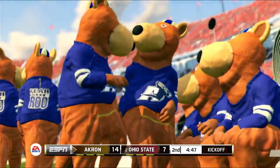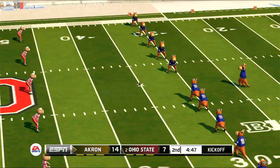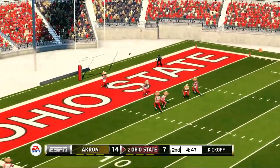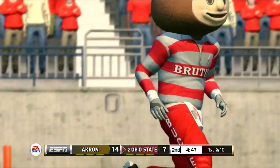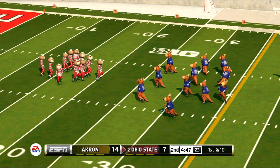A 10-play, 79-yard drive, and it's good for 7 points. Brett, I thought the key to that drive really had a lot to do with the quarterback and the receivers getting in sync, making it very tough for the defense to slow them down. And it goes into the end zone, down for a touchback. In a game that's this close, you can't afford to waste possessions.